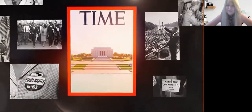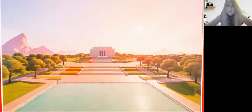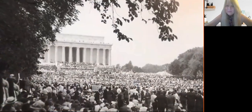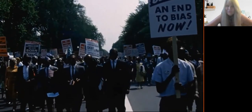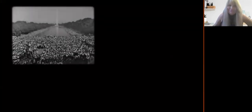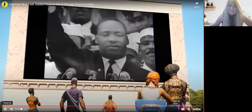It would be fatal for the nation to overlook the urgency of the moment. Now is the time to rise from the dark and desolate valley of segregation. Let freedom ring from every hill and molehill of Mississippi, from every mountainside.